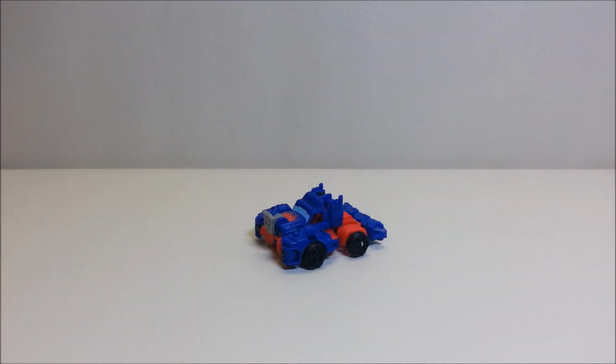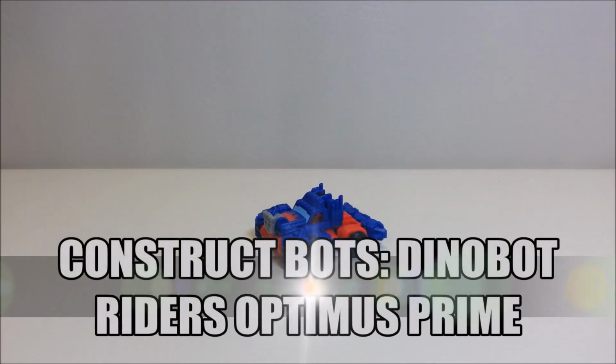Today we're going to be taking a look at Transformers Constructbots Dinobot Riders Optimus Prime.